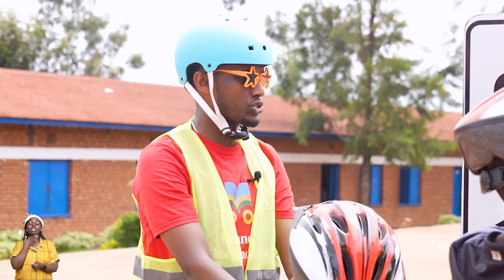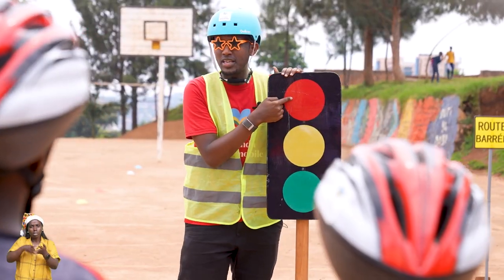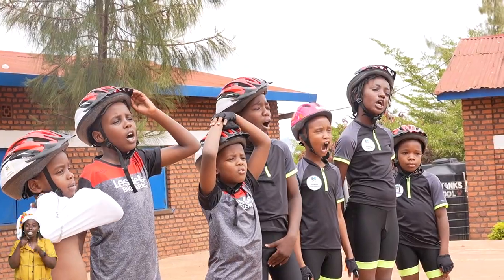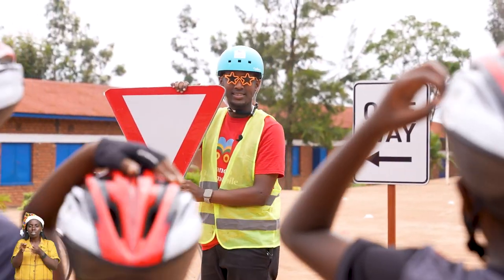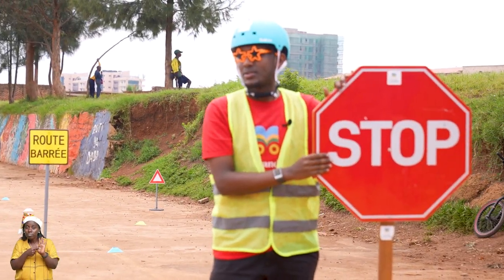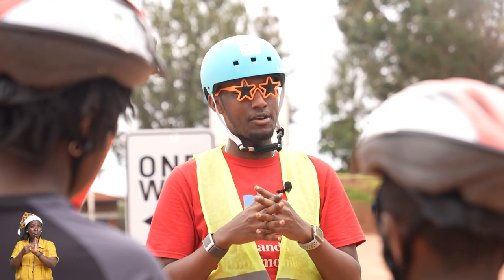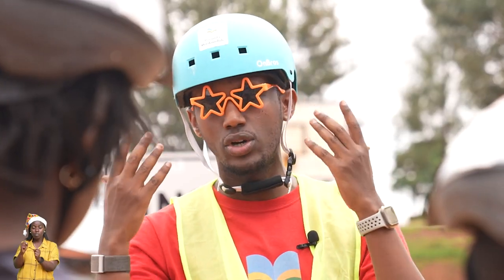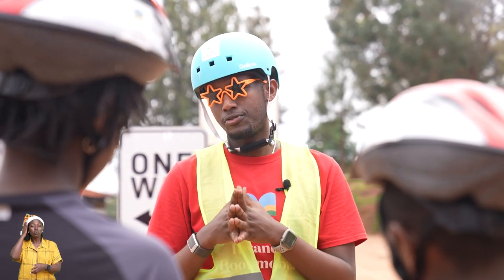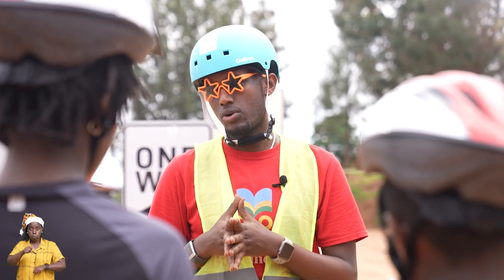So I'm going to ask you questions on what we have learned, okay? What's the meaning of this color? To stop. What's the meaning of this? To go. What's the meaning of this? To go slow. What's the meaning of this? To stop. Bravo, children. Road signs will keep us safe even though our thoughts are busy. Children, remember to know and to follow road signs when we are riding our bicycle on road.